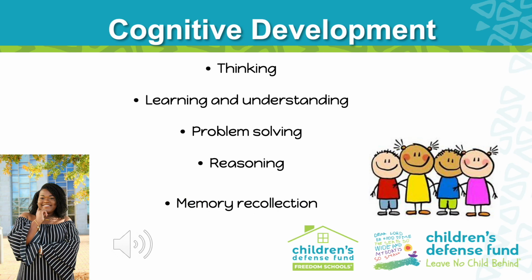Not only are our scholars growing physically, but they are growing mentally as well. In the CDF Freedom Schools classroom, it is important that servant leader interns challenge students through the use of Bloom's taxonomy and the different levels of questions during the implementation of the integrated reading curriculum. Some of those questions would include who, what, when, where, and how. These questions will assist the scholars in thinking for themselves and aid in their problem-solving skills, as well as check for understanding of important information.